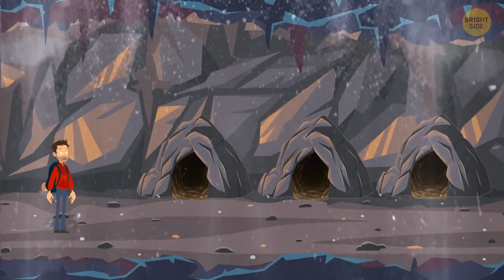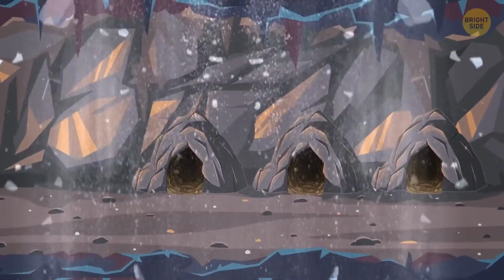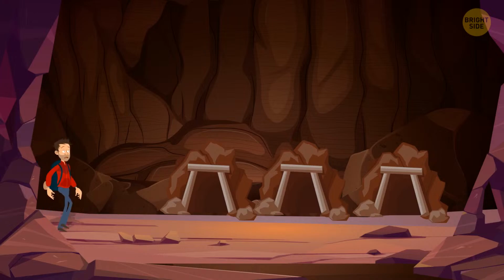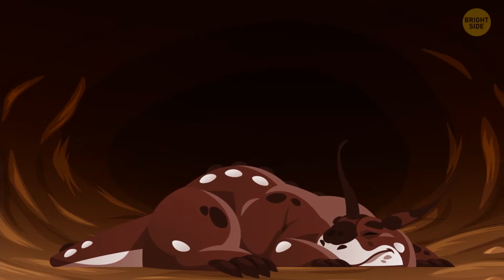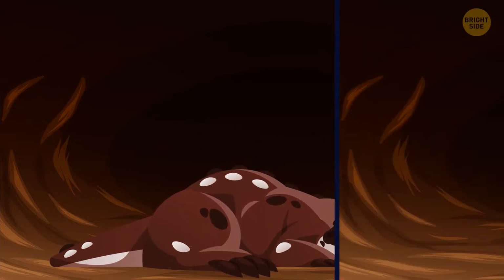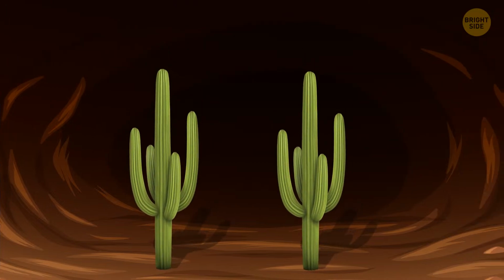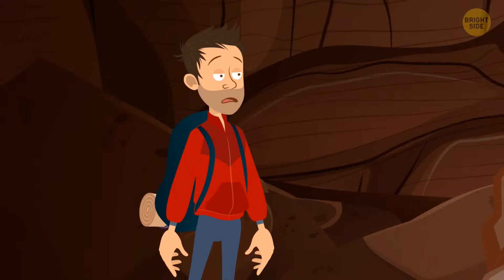But before you get a chance to leave the cave, you hear some deafening noise. It's a landslide. The tunnels end up blocked, but you now see 3 other passages. A fire-breathing, wait, is it a dragon? Is guarding the first passage. The second passage is filled with hundreds of poisonous cacti growing there. Their spines are covered with an extremely toxic substance. And in the third tunnel, you can see the red eyes of some very hungry wolves. Which tunnel can lead you to safety?